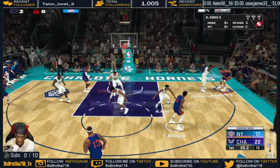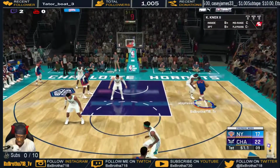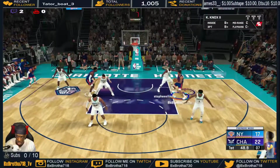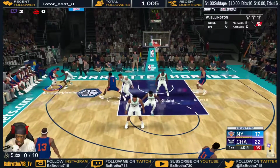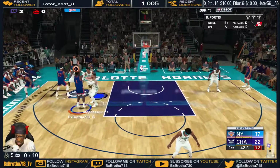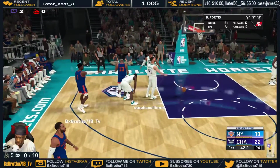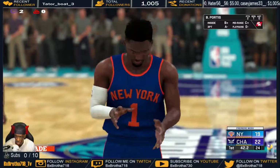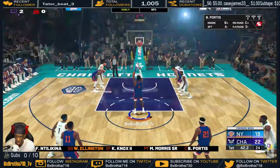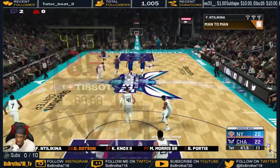Right wing. .51 seconds left in the first quarter. In the corner, it's Ellington. Pass to Portis. Over Hernangomez. Count the bucket, and he's got a free throw coming up as well. Boy, great use of the screen, right? Take it, create space off it, and find a way to score.